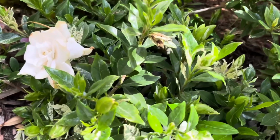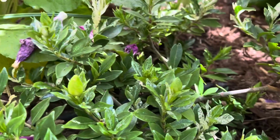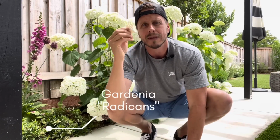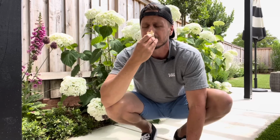Okay, so I've underplanted this entire hydrangea bed with these dwarf gardenia plants called Radicans, and I'm hoping to kind of box them in just like you would do with a boxwood. Now in June, these little white flowers come out, and not only are they cute to look at, but they smell amazing. So this is our sitting area. You come out here in June, you've got a glass of wine or a nice beer, and you're ready to relax in the evening, and this whole area smells amazing from these tiny white flowers.